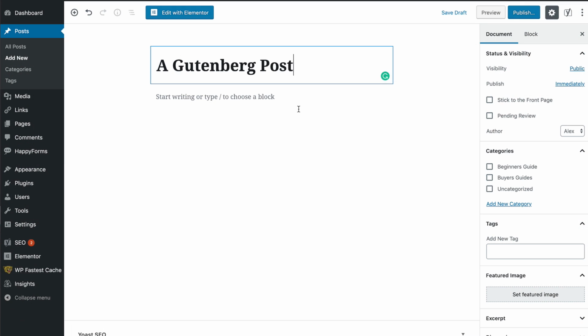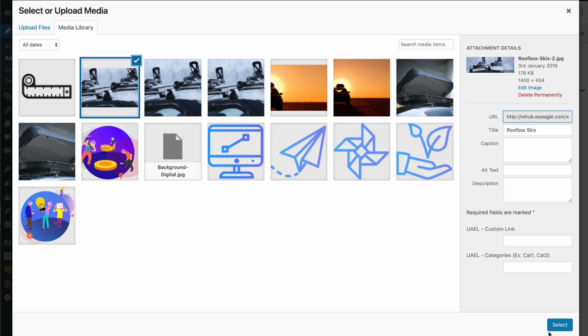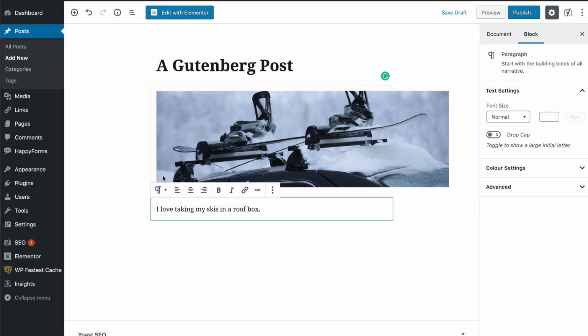So 2019 is going to be the year of the page builder. End of last year we had WordPress version 5 released, and with that came the Gutenberg editor. Now Gutenberg is sort of a page builder, post builder type thing. It's got blocks and you can drag and drop and add elements, that kind of stuff.